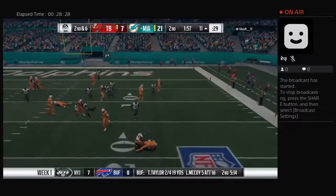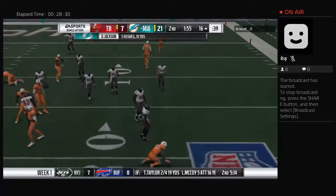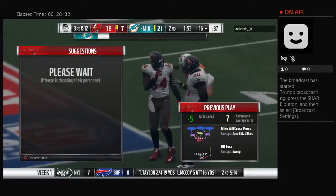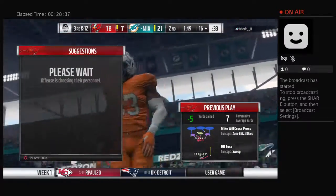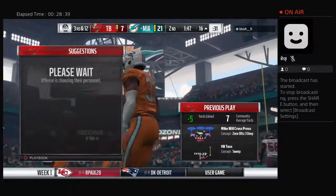They'll run it with Jackson. And this time the yards won't come so easy as they'll, in fact, tackle him behind the line. Call that a loss of 5 yards on the play. And that's going to lead to a 3rd and 12.